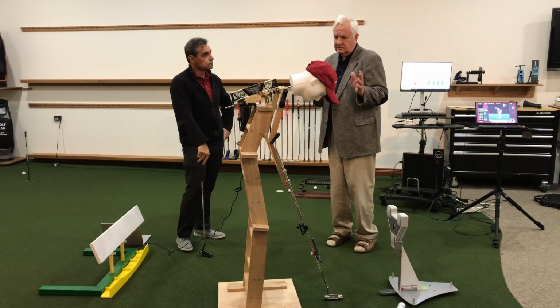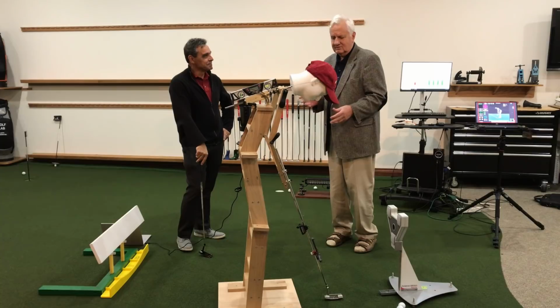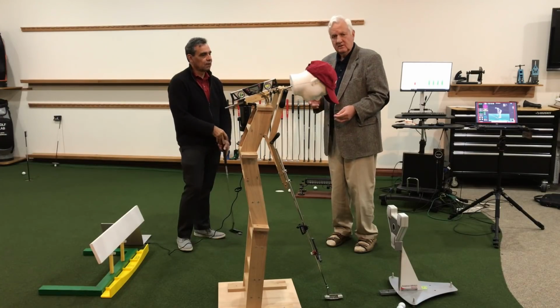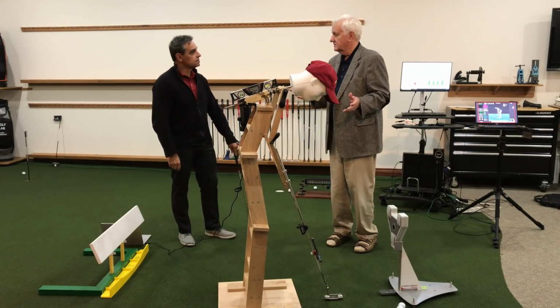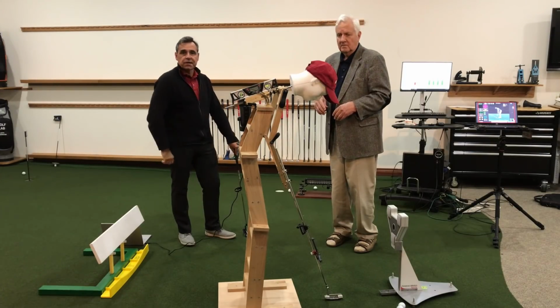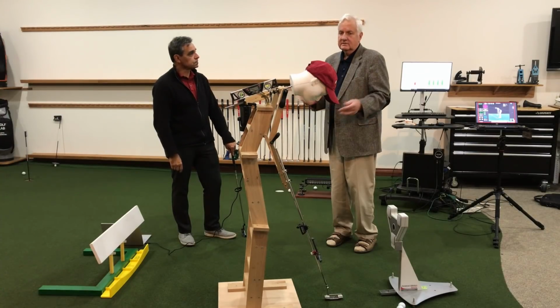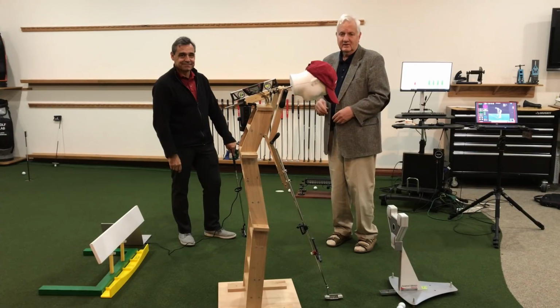So anyway, this is Stan. He went to Stanford, and so we invite you to come in and meet Stan. Come in and get your stroke analyzed, and experience the full range of the technology that we have to bring to bear on your putting stroke. And then let's see if you actually want to get better. So come see us at the Indy Putting Lab upstairs at Correct to Compete. Look forward to seeing you.